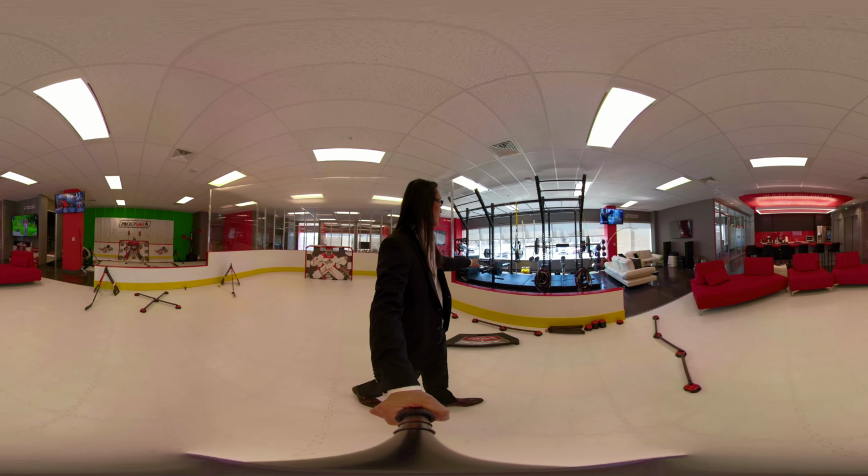Moving over to here, what we have is basically our personal gym. So this is not for public use. It's not for people coming off the street to have a membership here. This is actually our private gym. Being a trainer of UFC athletes, NHL players, Olympians, obviously I wanted to have a good gym for myself and my team to work out at. And this is what we have.